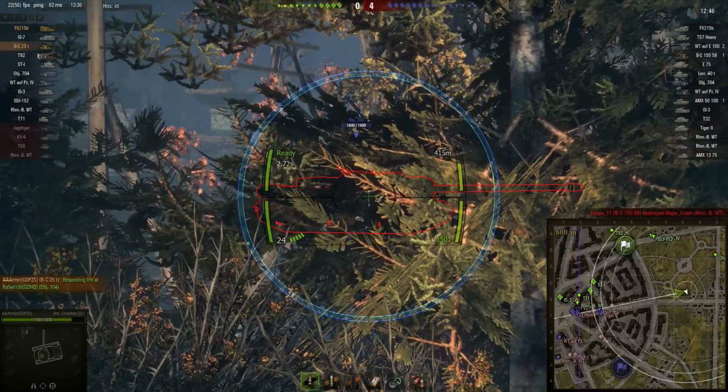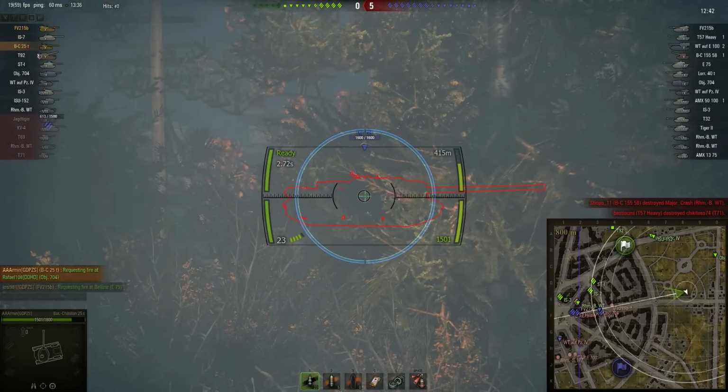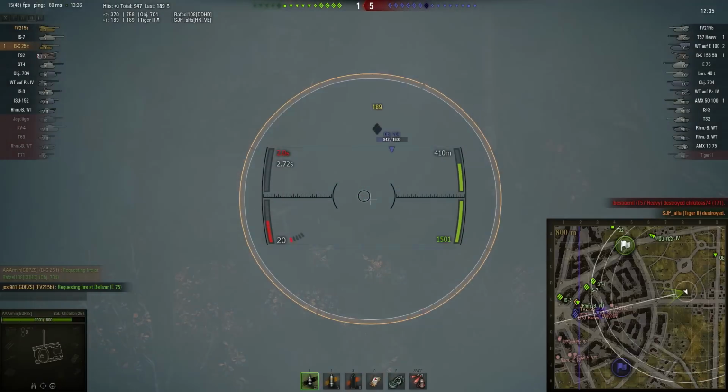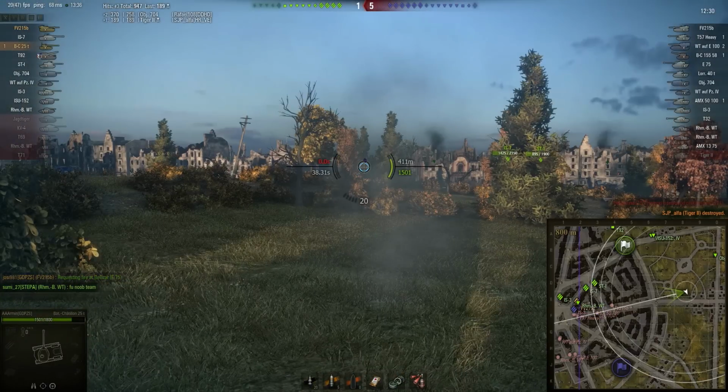So Armin going to be heading back to the center. Going to see if he can pick somebody out. Does get a hit on this. No, he doesn't actually miss the Object 704. That one didn't, though. Aiming time on this cannon is around about the same as the loading time. So able to put down good amounts of sustained damage.